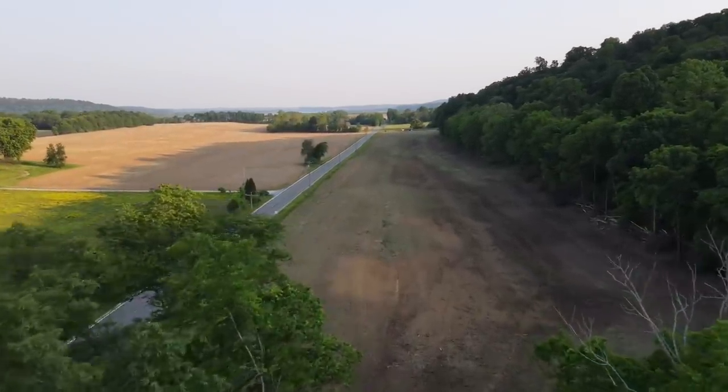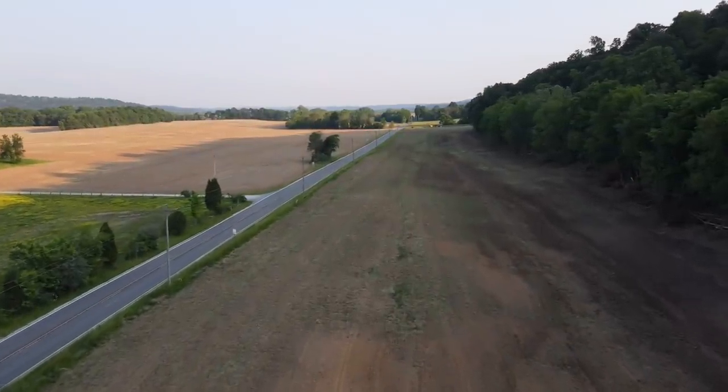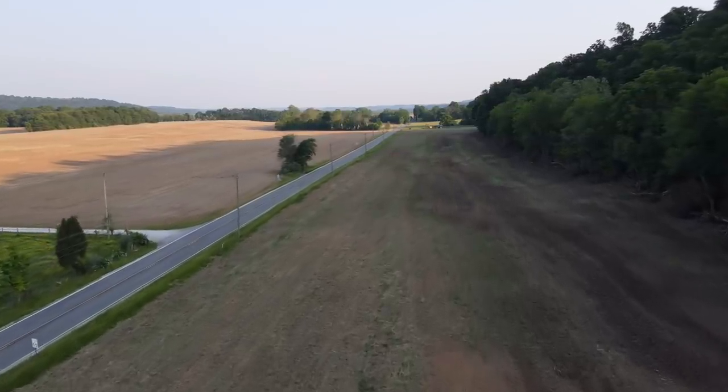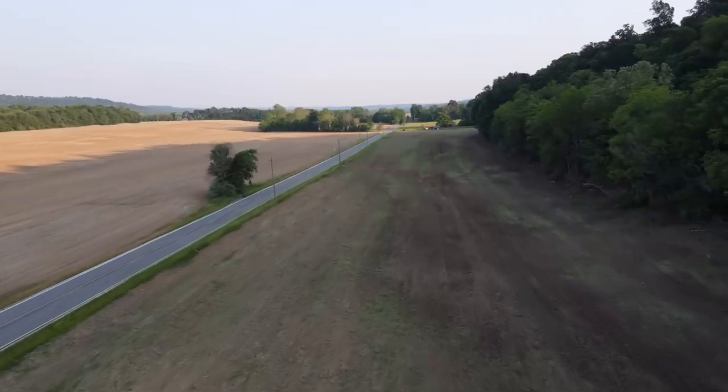Dip down below the trees here, guys. You can see Farmer Chris already got this up and ready to plant. As I stated before, this job turned out quite a bit better than I thought it was going to. With all the dead trees down through the middle and as wet as what it was, I wasn't convinced he was going to get it planted this year, but I think he's going to.